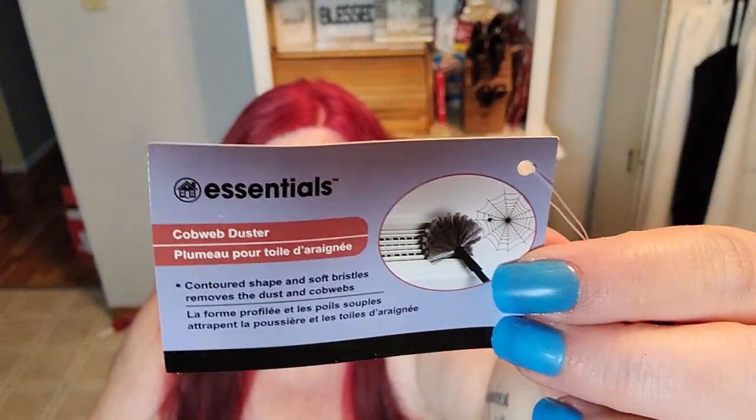So I was down in the laundry section where they have brooms and dusters and things like that. And I've never seen this. This is a cobweb duster. That's what they're calling it. I will show you. Cobweb duster. So this is what it looks like. It kind of looks like a toilet brush too. But I thought, you know, now's a good time to start cleaning out some cobwebs. We have a finished basement, but we do get cobwebs, as I'm sure everybody else does. So I just needed something to clean those out, and yeah, I thought that was kind of cool.